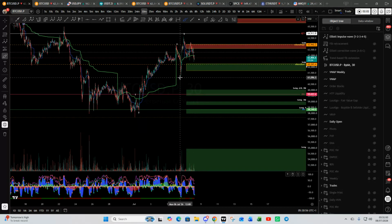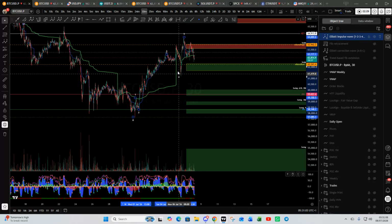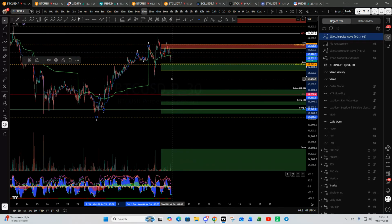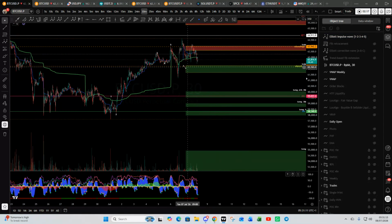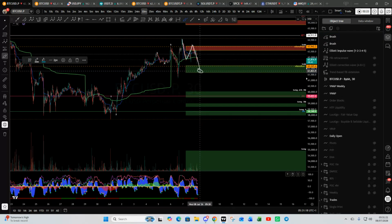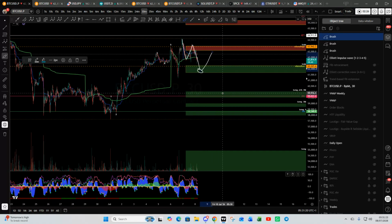Option number two is that we finish this first wave here. Then this is the connector of some description, and that was 5 up, and we're looking for this to finish in the green box, and away we go. And that's that, really.